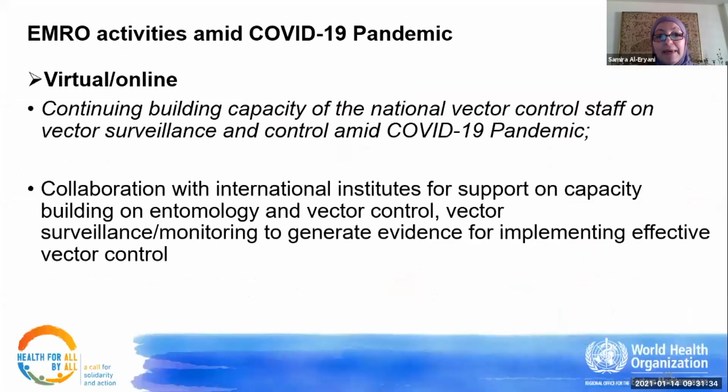So currently now, amid the COVID-19, what are we doing? We are doing virtual online. So we are continuing to build capacity for the countries, for the national vector control staff on vector surveillance and control. And this is the first one we're currently conducting. And then there's also collaboration with international institutes for support on capacity building, like our WHO Collaborating Center in Singapore and other institutions on entomology and vector control, and also vector surveillance monitoring to generate evidence for implementing effective vector control.